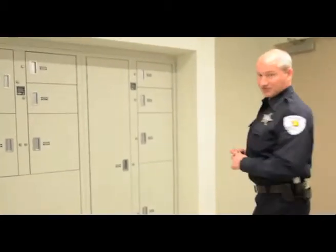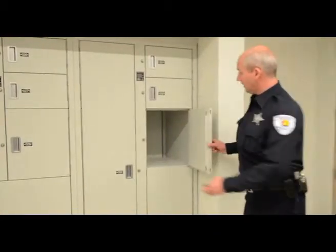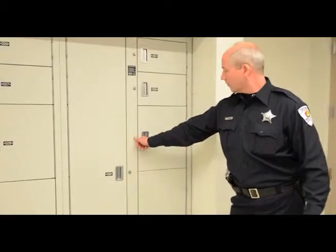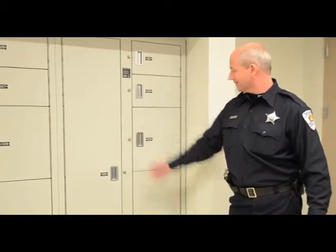It's a keyless system. An officer puts an item in there. He'll place an item in there, shut the door, press the button, it's locked.